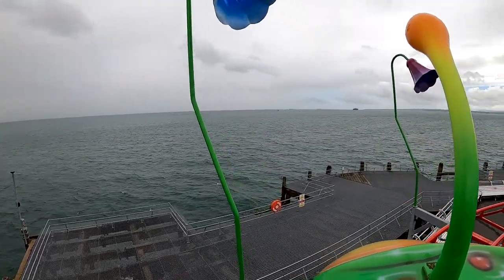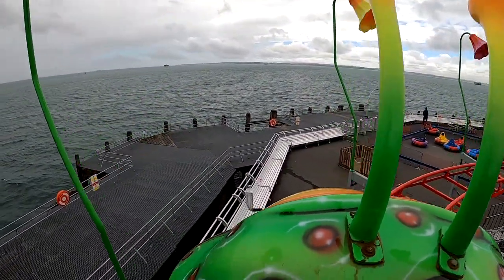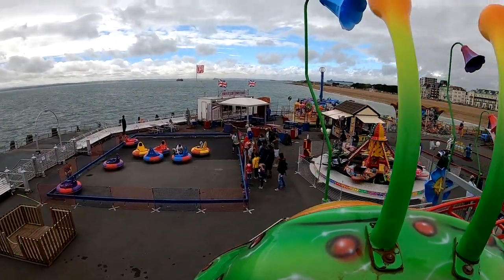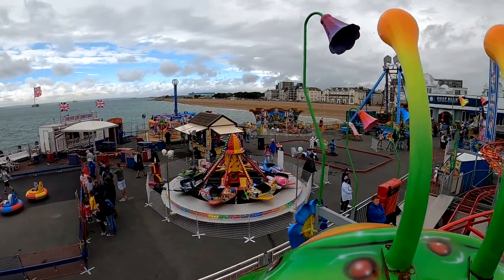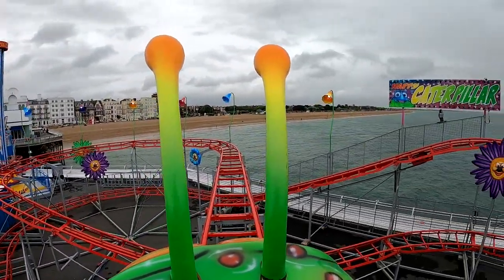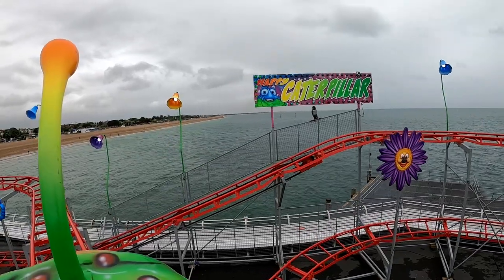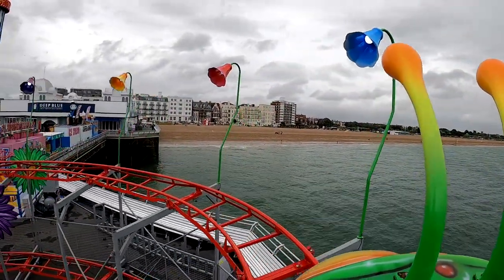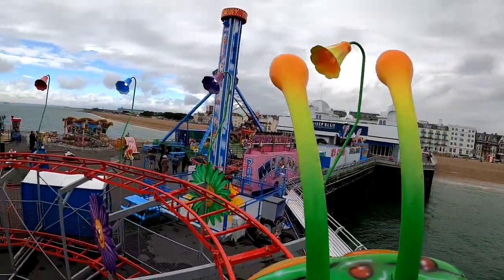Oh, what a happy caterpillar. A bit of expansion room down there as well. Get another coaster on. Yeah, it's always nice to come and support even these smaller places. And of course, so many people that watch this channel love seeing all these different attractions at the seaside that you can come and enjoy. Staycations are a big thing this year. Come down here, support your local amusement parks. That's what it's all about.